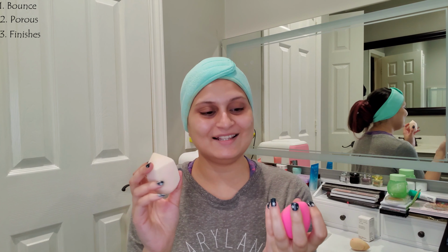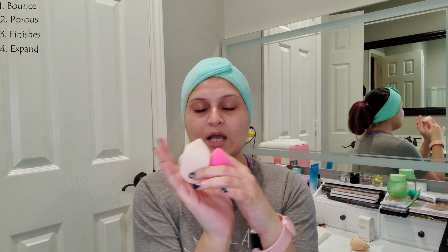Number four, they both expand to a really large size, and I'm gonna say it's the same amount. I'm not gonna say that they're equal in size, because they're not even equal in size when they're dry, so they don't get to an equal size when they're damp. But my point is that the amount that they both grow is also the same. You know, if this is getting twice as big, this is also getting twice as big.